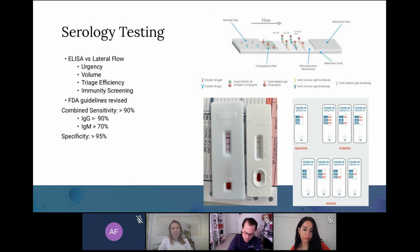So an advantage of immunoassays right now is that they can also provide an estimate of where the patient is in terms of their disease stage, whether they're acute, early, or convalescent, since ELISA results can typically provide a titer in combination with, obviously, RT-PCR confirmation.